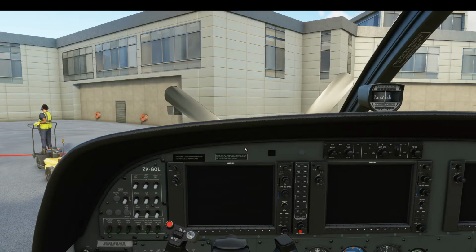We're in Nelson, New Zealand on the tip of the South Island. We're going to fly over to Wellington on the southern tip of the North Island. So it's a short flight. It's only about 70 miles. It shouldn't take too long. We're just going to get ready to go. So a couple things I have to do.